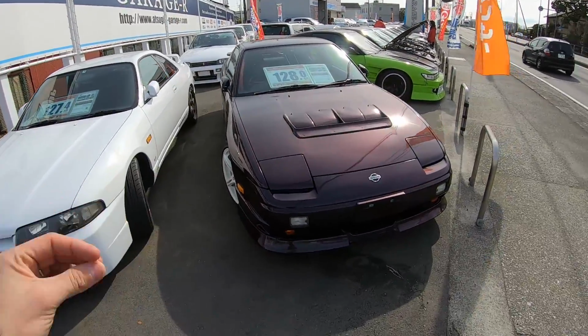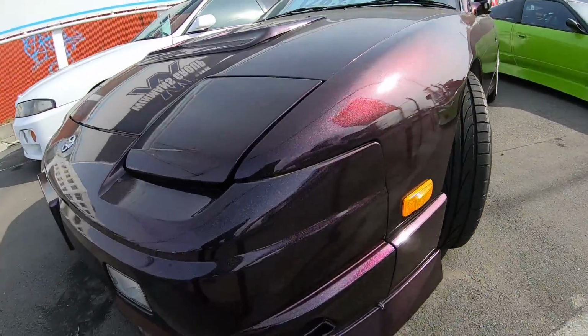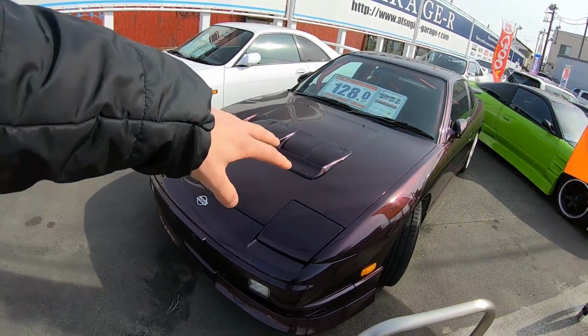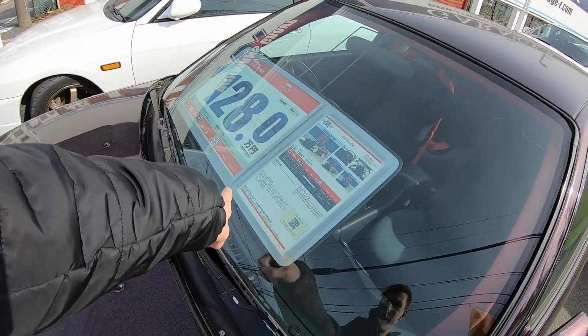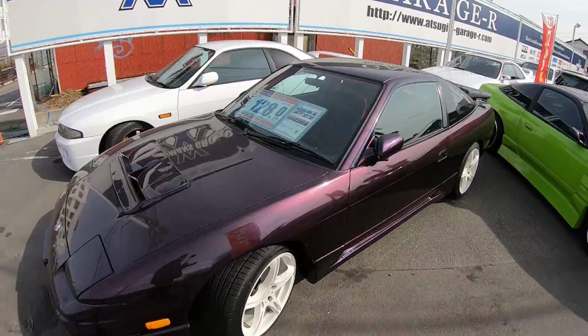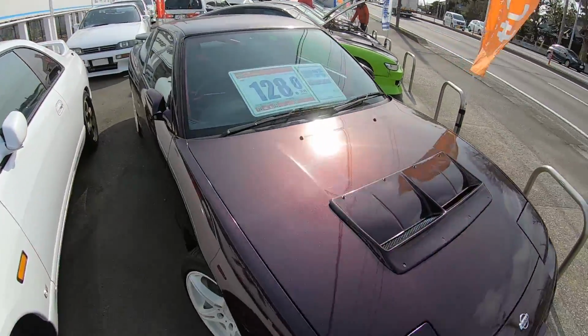Moving on here, we've got this beautiful kind of midnight purple, this crazy kind of fleck through the paint here. It looks really nice. It's got an interesting kind of hood scoop going on there. Now let's have a quick look. How many Ks has this guy got in it? Unknown kilometers. So these are the cars that they can't really tell you how many Ks are on them because the clusters have been changed with Nismo ones or other aftermarket ones.